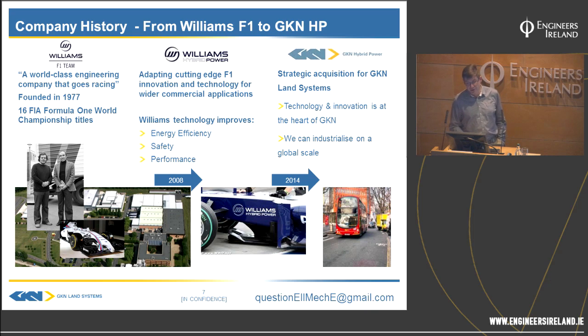And last year, Williams decided that there was such exciting potential outside motorsport for the flywheel systems that they looked to sell the company. GKN acquired it just a year ago, on the 1st of April last year. But we'd been working with Williams on the applications for a year or so before that. So we knew fully well what the technology was and what it was capable of.